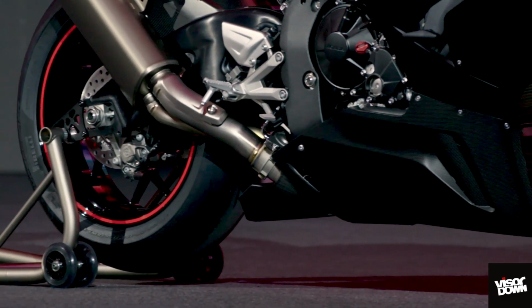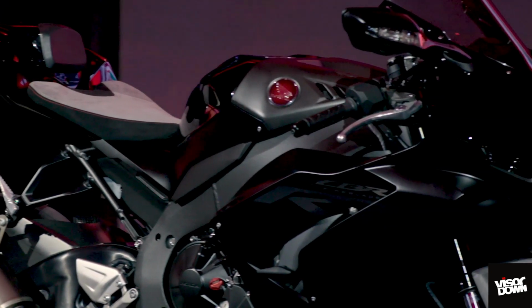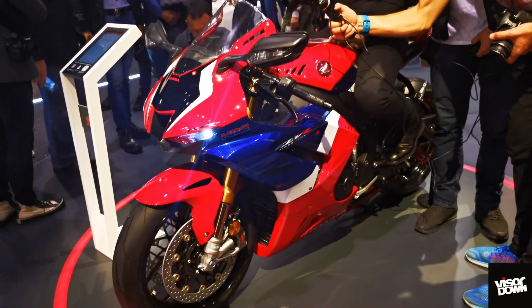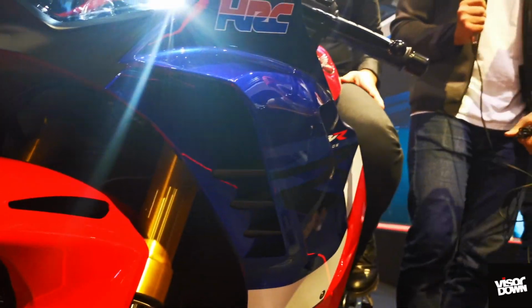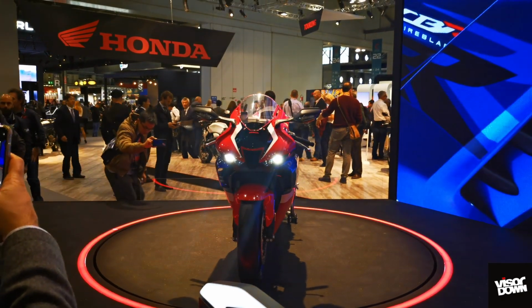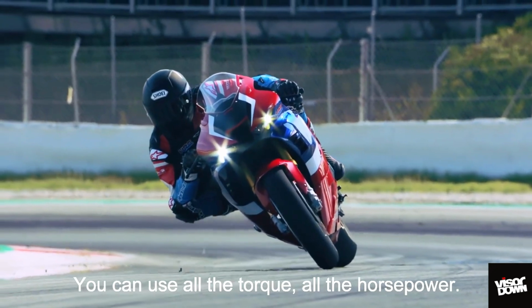Next up, we've got the older statesman of the superbike roost in the form of Honda's all-new CBR1000RR-R Fireblade, or however many Rs there are on that name. It's the biggest HRC coloured news from the show. It's also the most powerful Fireblade to date.